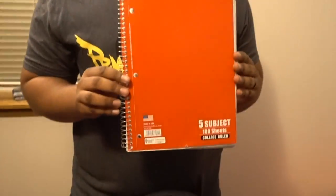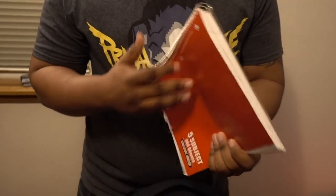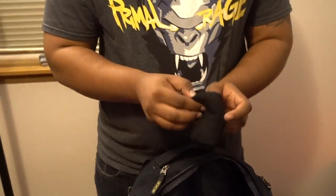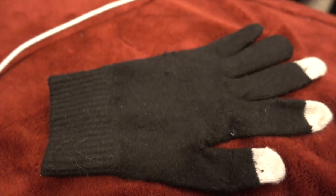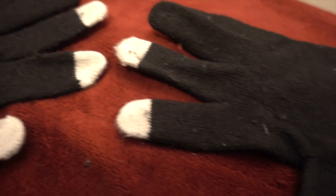Another fun thing, spiral notebook. Need it for notes, need it for doing math. Everybody loves math. Let's see. Also, have some cashmere gloves for when it gets a little cold outside. Great thing about these gloves is they have these tips so you can keep using smartphones with them. Very nice.